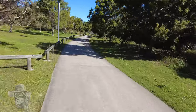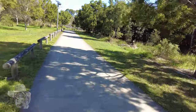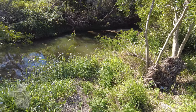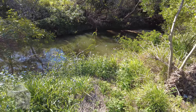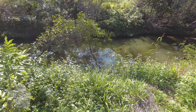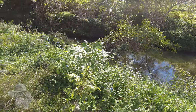I'll speed this up a bit because, you know, these paths are interesting, but they can be a little boring. It's like this all the way. These paths are fantastic. As you can see, the creek's now nice and clear. Still got a bit of lantana growing on the other side there, but it's a really, really nice creek, worth walking it. There's a lot of geology down here. We'll look into a bit of that.